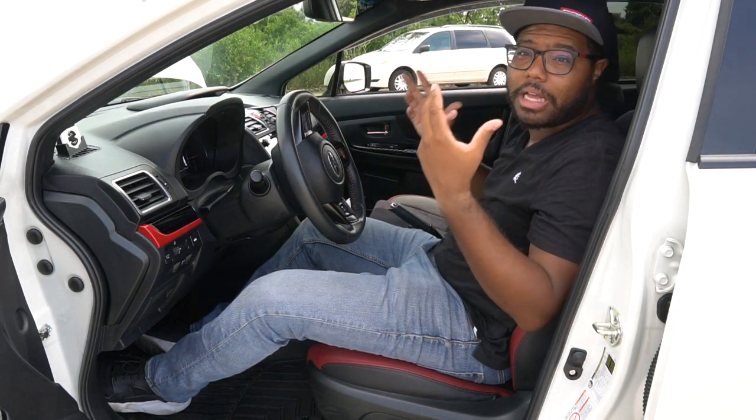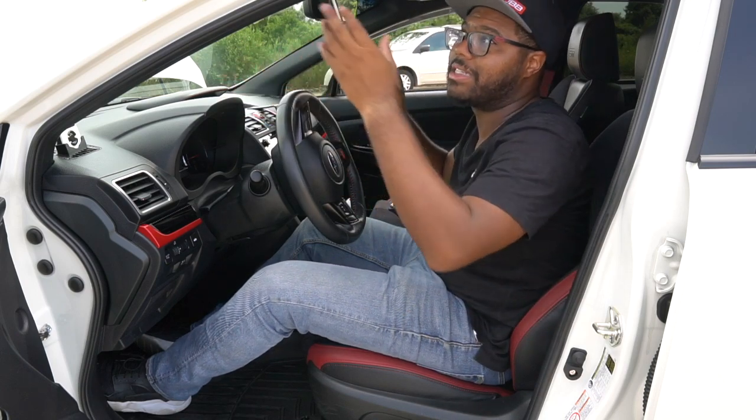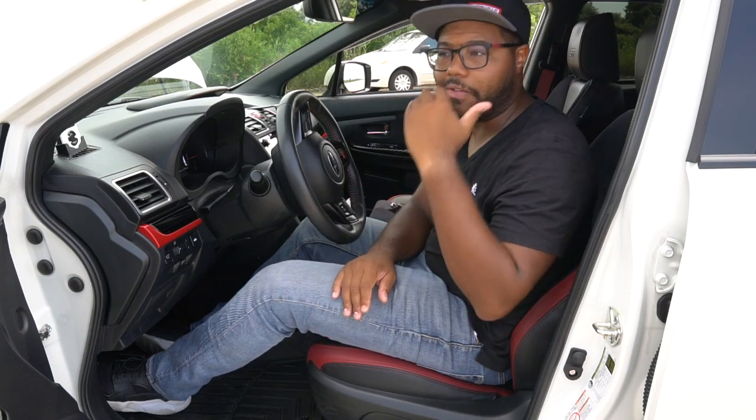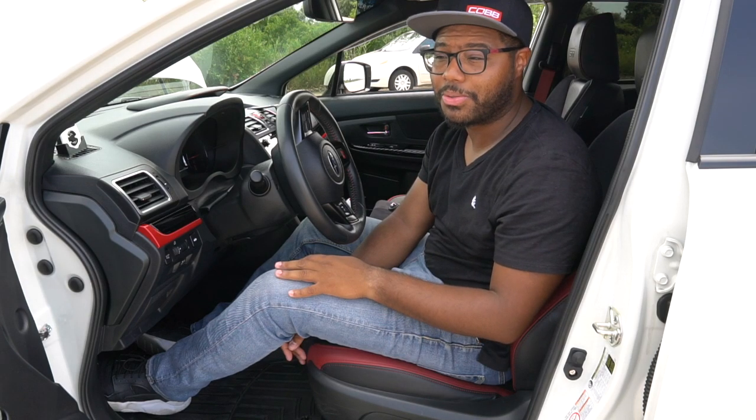I really love the fact of black headliners. I think there was a stigma a while ago. A lot of people didn't want it because it makes the cabin more claustrophobic and makes it look smaller because it's so dark. But I love the fact that it's not gray. I love the fact that it's a black headliner. I always tell that in all of my reviews. If I find a black headliner, I will mention it. It's always great. Also, since it's a Limited, you do get dual zone climate control.